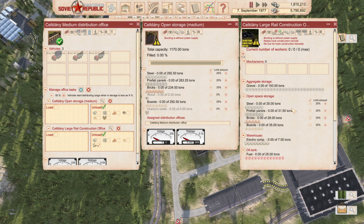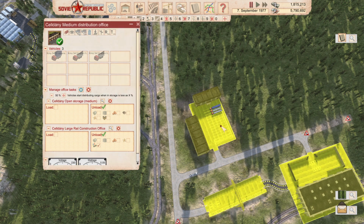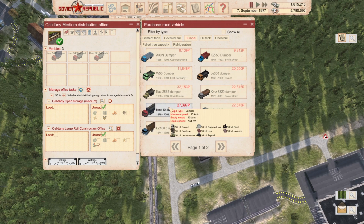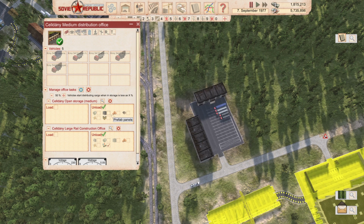Actually, does this thing house gravel? It does. So we need a dumper truck as well. We'll just get the gravel straight in there. I think that's enough room there. Let's get a dumper truck also. So now you can see these KMZ dumper trucks are pretty good too. So we'll go ahead and grab one of those. Actually, let's do 2 of those and make sure that this one, the rail construction, is also going to take gravel.